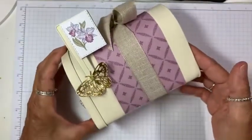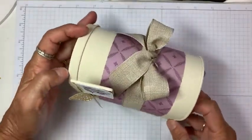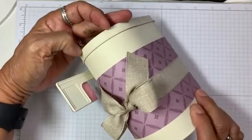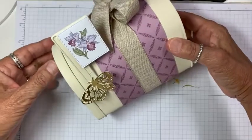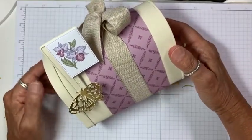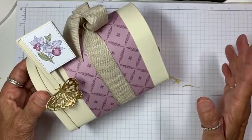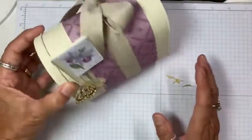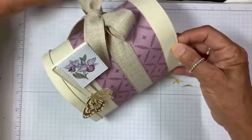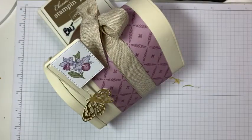But isn't this, I'm going to go slow and show you how pretty this is. In person, you'll see it if you're coming to open house, and you'll see how pretty this truly is. But my goodness, Dollar Tree mailbox. And I think this is better than any bag or box that you would put a present in. And it holds a good sized gift too. So let's lean this up so you can see it from this angle. But I think the ribbon just really finished it off. It's a gift in itself.